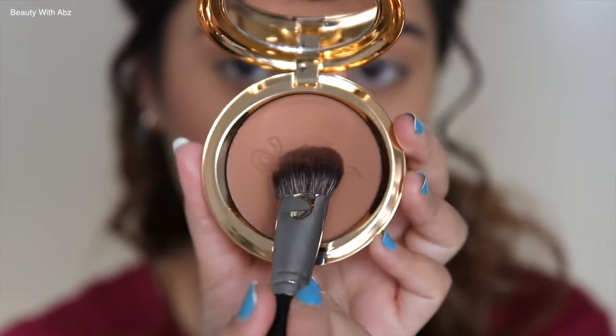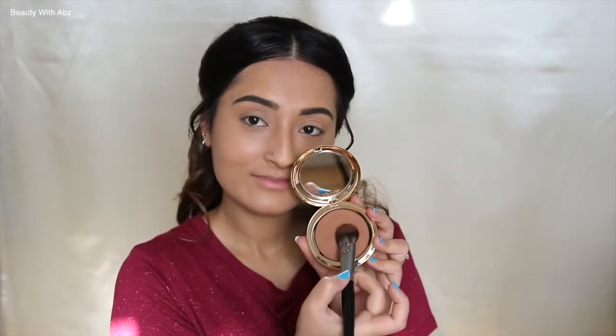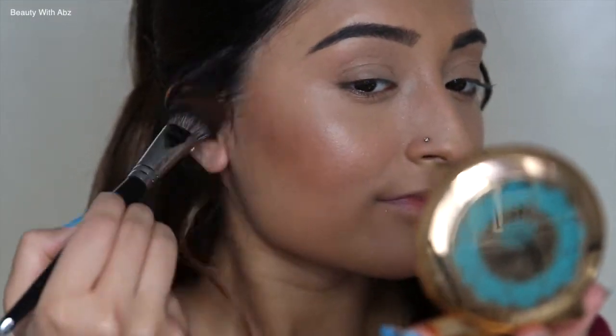I've done my foundation, concealer, brows and powder. So the next thing I want to use is a bronzer, and it's this baby here. This is called Your Wish Is My Command Powder Blush. I'm going to take this Morphe E49 brush to do my bronzer.